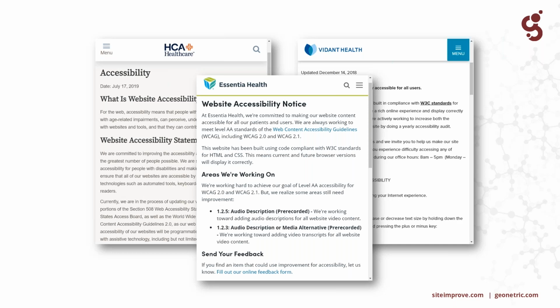And finally, the last thing to keep in mind is to make sure that there's a point of contact on this accessibility statement. This is important because you are providing that feedback mechanism, so that anybody that does have an issue has a direct path to let you know that there's a problem, that they can't access this information, and you can work directly with them.